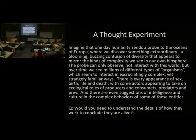We can't take them apart to figure out what they're made of. All we can do is observe them. I think that most people would very quickly conclude that that is absolutely a living system, right? And questions like, well, what's their biochemistry like, are interesting and important questions, but they're not central to deciding whether or not those things are alive.